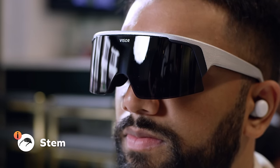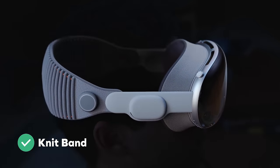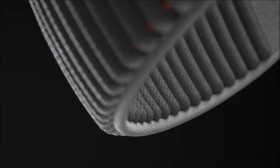A stem configuration that resembles traditional sunglasses and a strap configuration for maximum support. For the Vision Pro, there are also 2 options: the solo knit band with fit dial and the dual loop band. It does seem like Apple spent a lot of time designing the solo knit band. We've never seen such a beautifully designed head strap like this before.